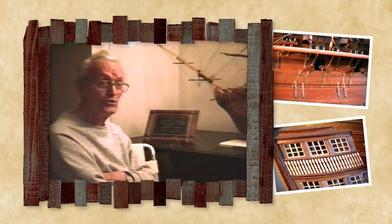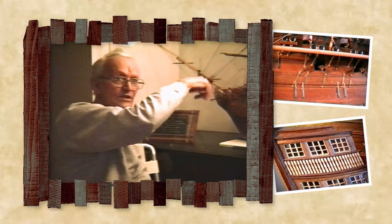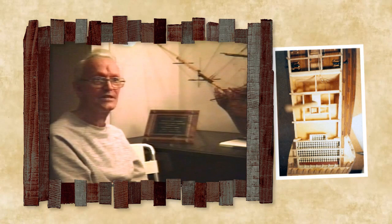So I decided to close these gun ports down here and open the ones where you can still get at the guns from the inside. All the inside lower hull of this ship has been sprayed to try to protect it from microorganisms eating into the wood. It's also all varnished on the inside, again, to hold down the dampness, so that the wood can't take up the damp atmosphere.